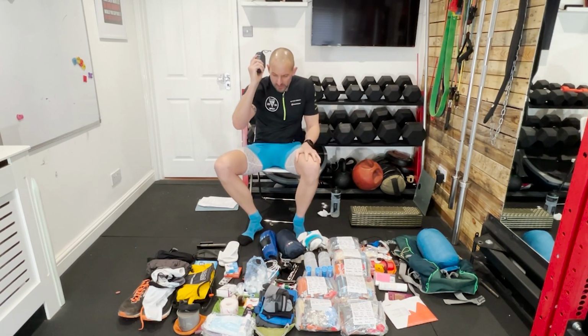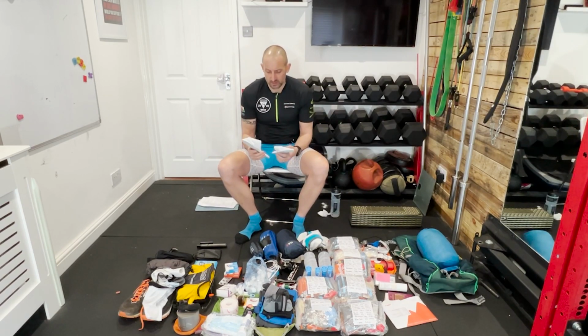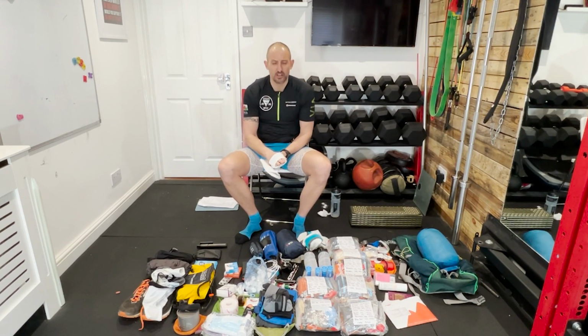Blow up pillow, again, really, really important. Camp sliders, I think these are the go-to thing. Go to your local hotel, these weigh nothing. They're quite thin, mind, that's how I'm going to get my feet in these. But like I say, the first thing you're going to want to do when you get back to camp is take your feet off.